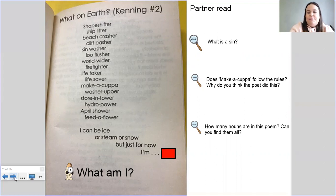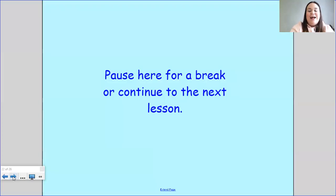Have you guessed what it might be? It's quite tricky because it might not be what you were expecting it to say. It says, I'm H2O. That's the chemical way we might say water. So well done if you guessed correctly. And you can pause here for a break, or you can continue to the next lesson.